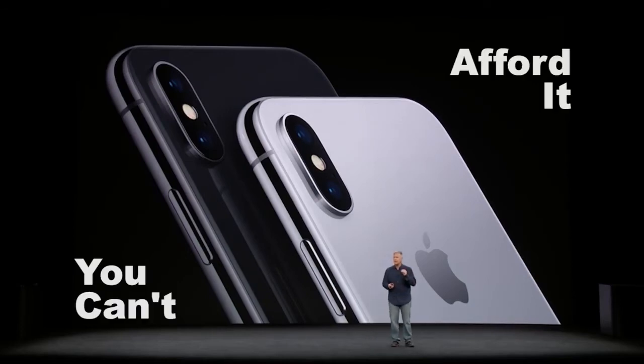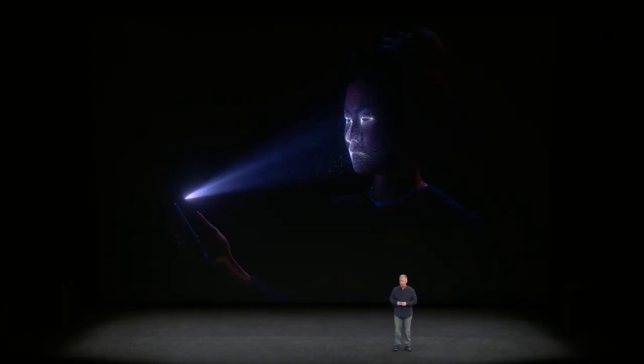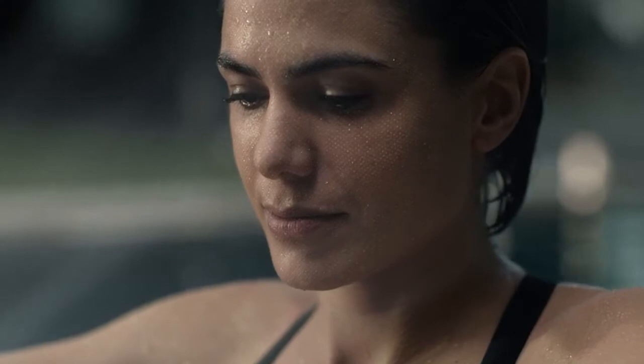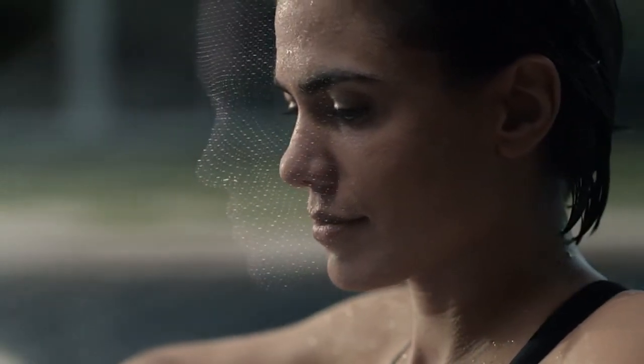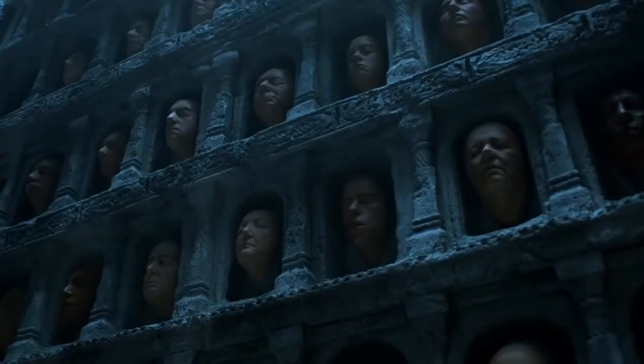The new iPhone X emoji comes in two new colors. You can't afford it. The Face ID technology is unnecessary. When you look at your phone, it'll shoot thousands of lasers straight into your pores. Then it sucks out your soul, much like a Dementor. That's how our phones get power. Thank you for your life juice. We then store your faces right here on this shelf to keep forever. Just for a rainy day.